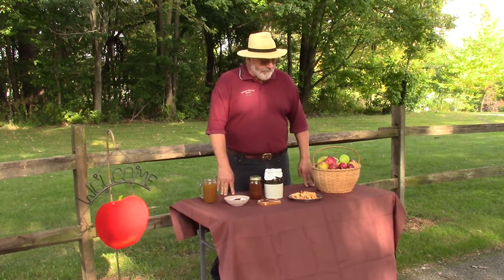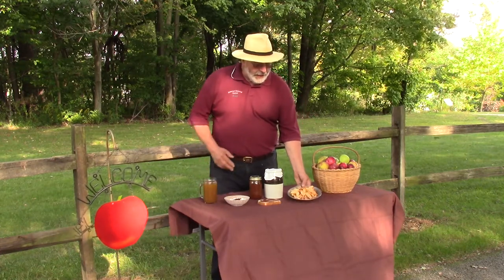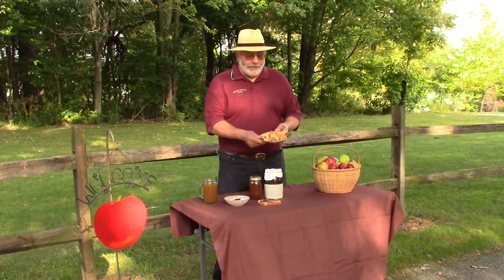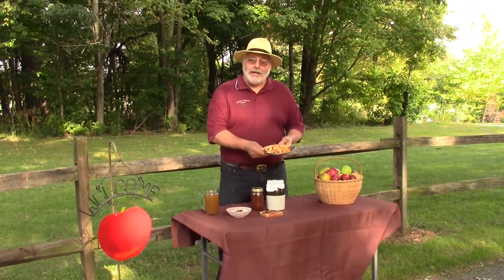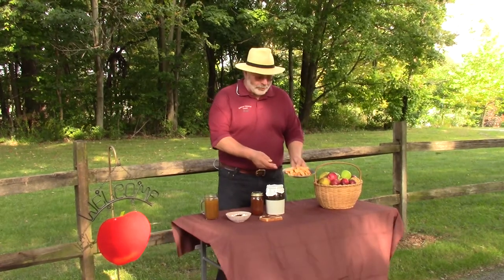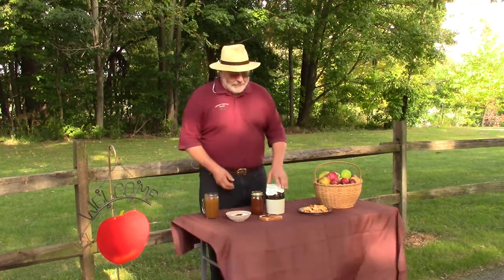So we know that they were grown early on, and they were very versatile for the early settlers in Somerset County. The apples could be eaten fresh. They could be dried into dried apple slices, which would keep very well without refrigeration. In Somerset County, we call those apple schnitz. They would be good for pies and apple dumplings.